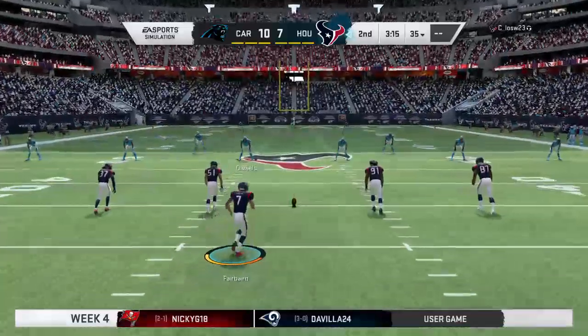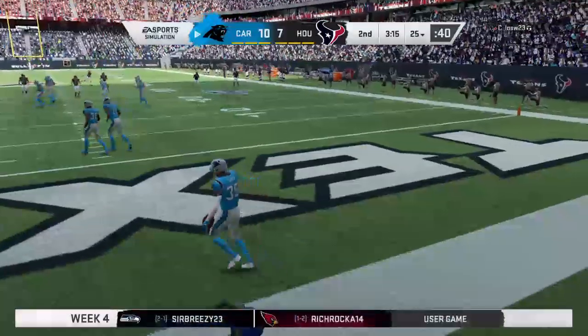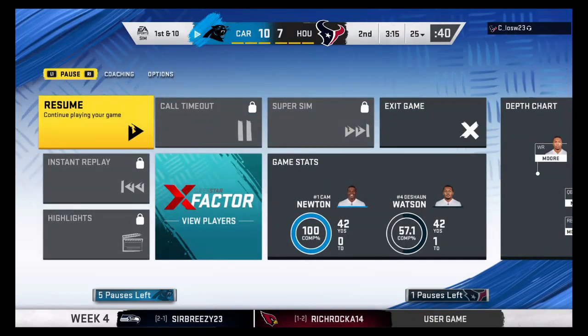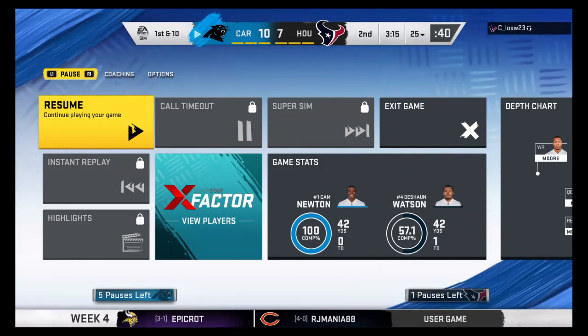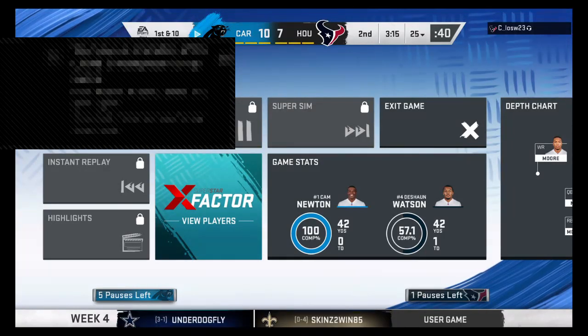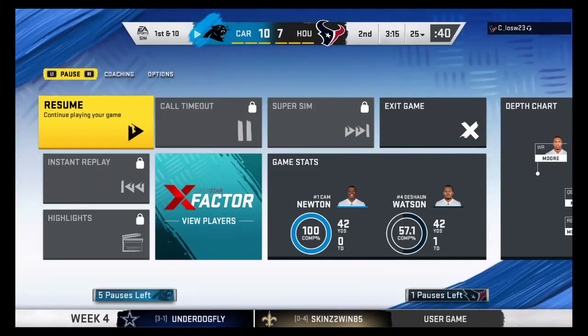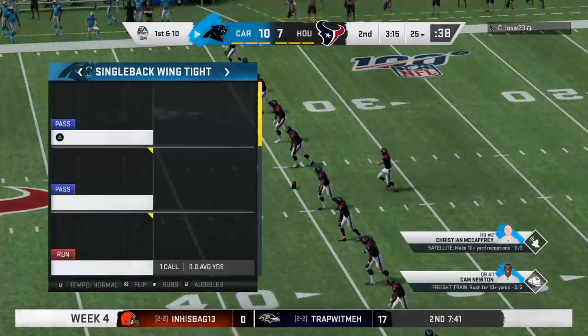So after the touchdown, here's Fairbairn now to kick it away. Take over 1st and 10 at their own 25-yard line.